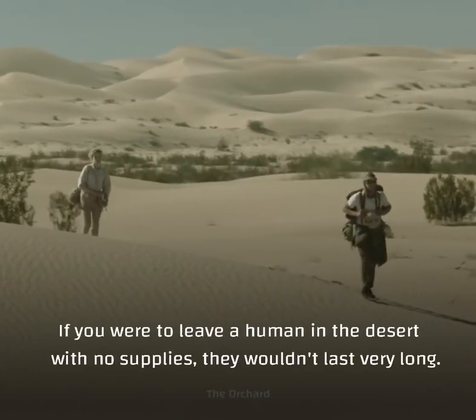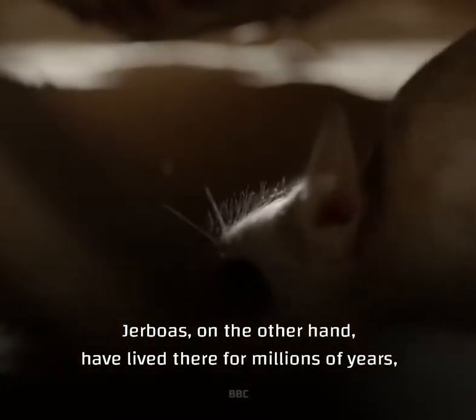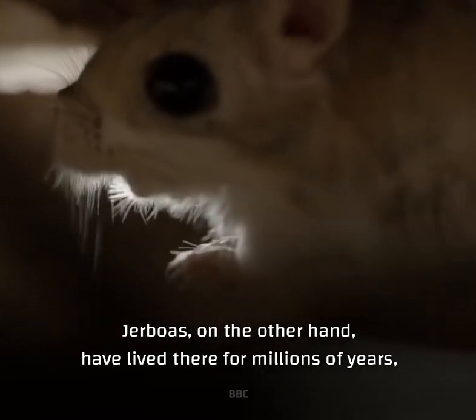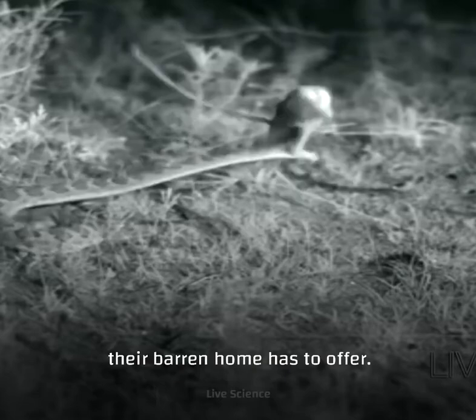If you were to leave a human in the desert with no supplies, they wouldn't last very long. Jerboas, on the other hand, have lived there for millions of years, adapting themselves to survive all of the extreme conditions their barren home has to offer.